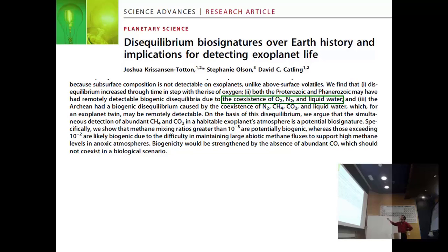And there's two things that we look at here. They're thinking right here about the answer everyone gives: we want to look for oxygen on other planets. And they're actually saying that oxygen by itself doesn't say as much as oxygen that is present with nitrogen and liquid water. All three of these things detected would be a biosignature.